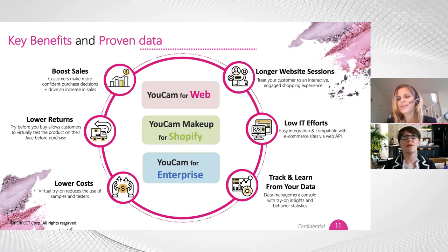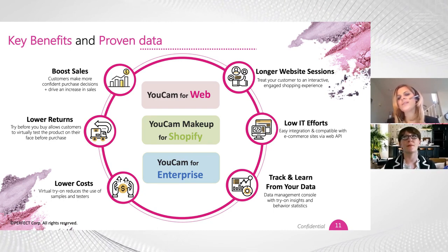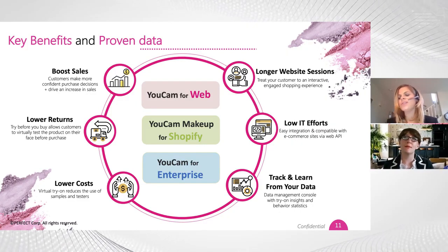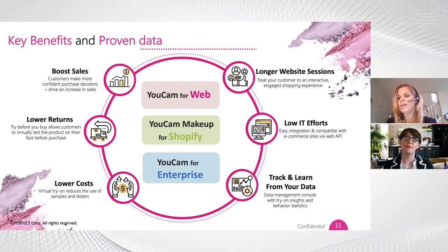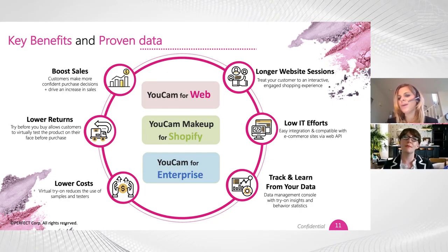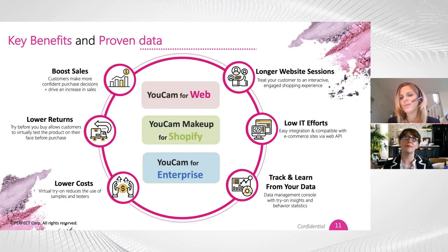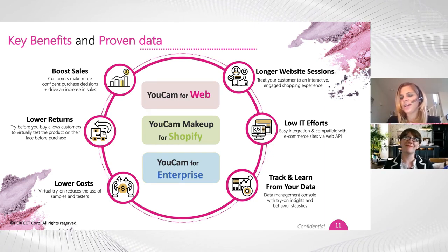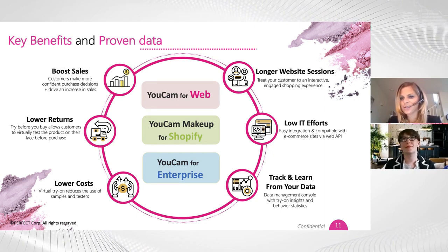And then the best thing, and I think the most important, is the fact that you can track and learn from your clients in terms of what they are loving, what they are buying, and get the behavior statistics to be able to use that for making decisions when you're integrating new collections.